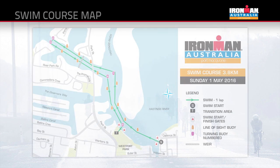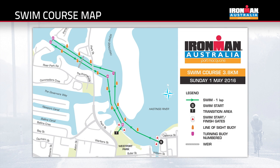The swim is a 3.8-kilometre one-lap course undertaken in an anti-clockwise direction, with the start located at the Food for Less car park boat ramp. Competitors will head northwest up the Hastings River for approximately 1 kilometre before turning left into the canal. From here, they'll proceed over the weir via scaffold and head to the turnaround point before returning and crossing back over the weir. Upon re-entering the main channel, swimmers will turn right and head southeast towards the swim exit located at Westport Park car park.